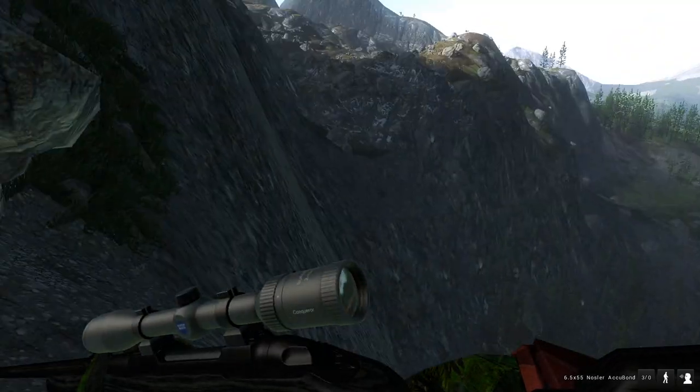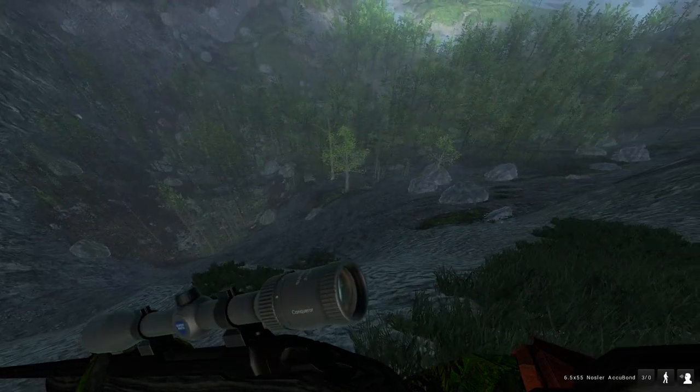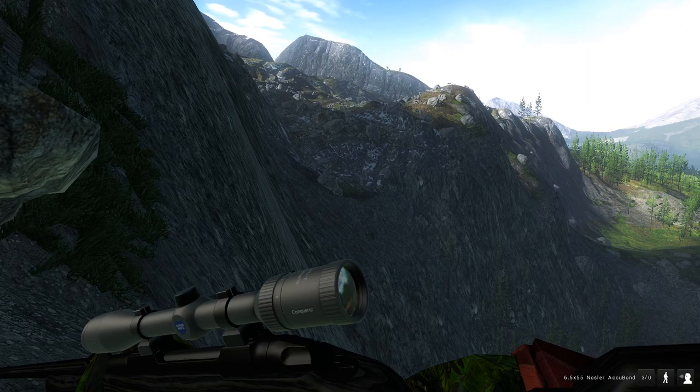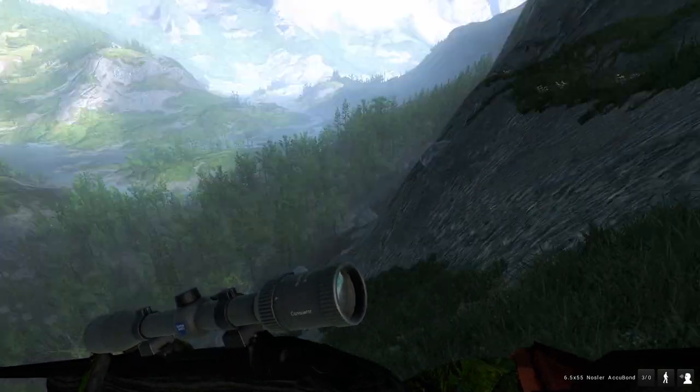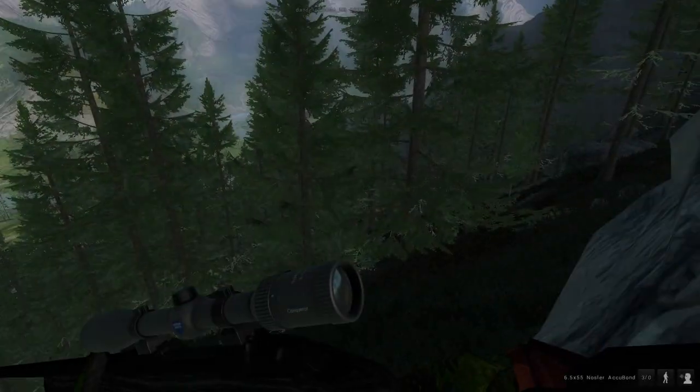That's impressive. I'm not going back up there to get it. And in fact, if I had killed it, it would have fallen all the way down there, and I wouldn't have gone to get it anyway. So let's just call it a win-win. I just shot.